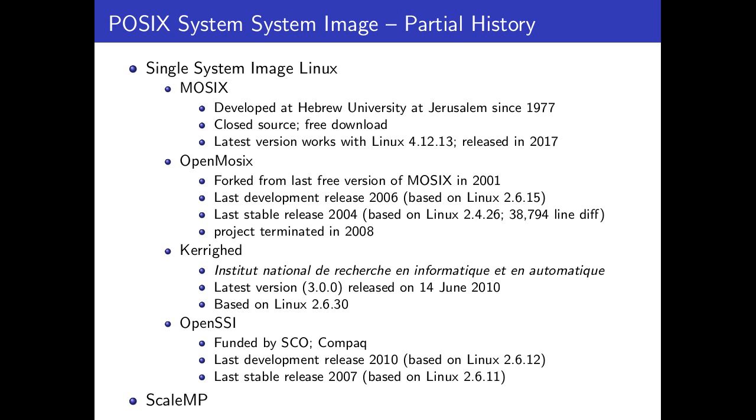It's gone through a number of revisions, but there's still a single system image environment that works on Linux. You download it, and you can start a cluster. It is closed source. Back when it was free, they went to a closed source model in 2001. And at that point, the people who wanted it open source forked it away. That ran for a couple of years, and then they terminated the project in 2008.